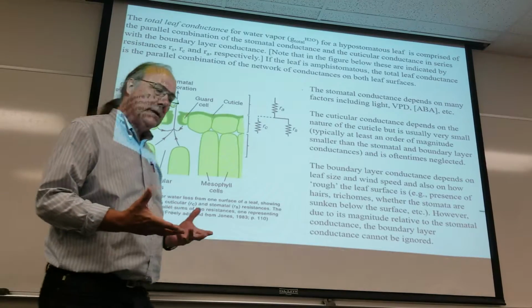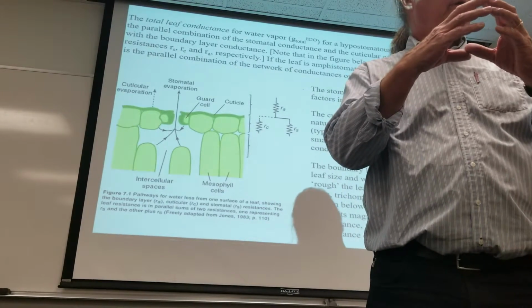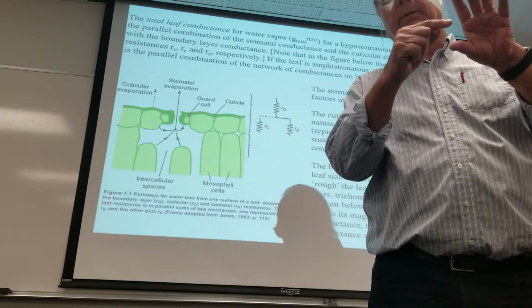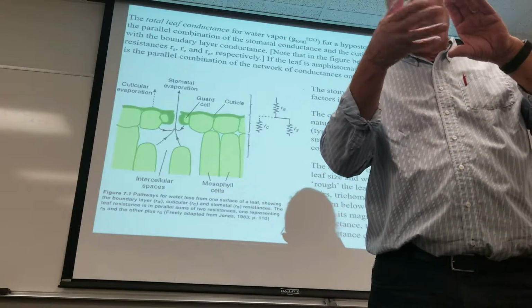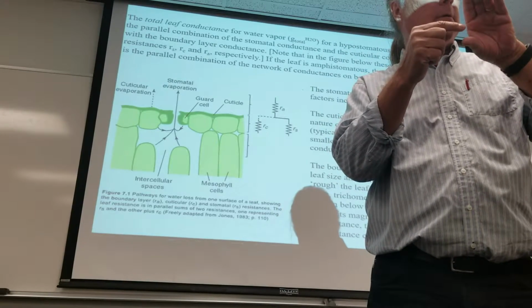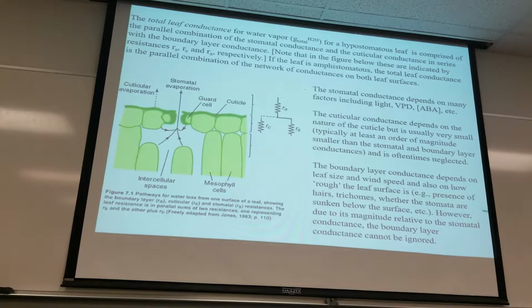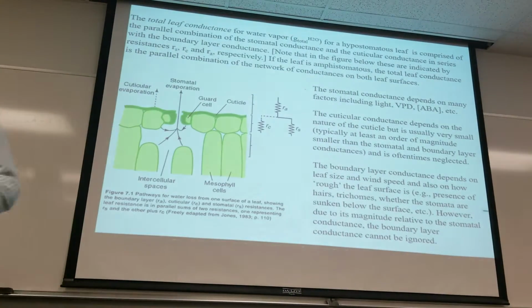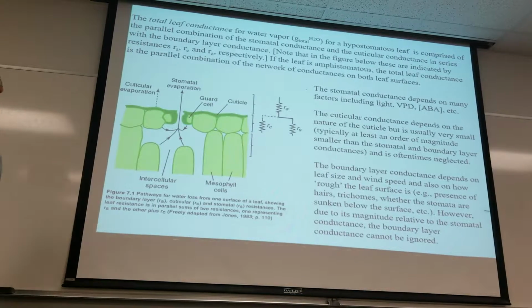So if we're interested in measuring the stomatal conductance, how do we do it? One way to do it is to put the leaf in a chamber, in a gas exchange cuvette, a small chamber, and measure the water vapor concentration going into the chamber and the water vapor concentration leaving the chamber. If the stomata are open, the air will have more water vapor when it leaves the chamber than when it enters the chamber. And by using the appropriate equations, you can estimate the total leaf conductance for water vapor in such a situation. That's the total conductance. What's the stomatal conductance? Well, for that, you have to know something about the boundary layer conductance and then deconvolve those component conductances from the total leaf conductance.